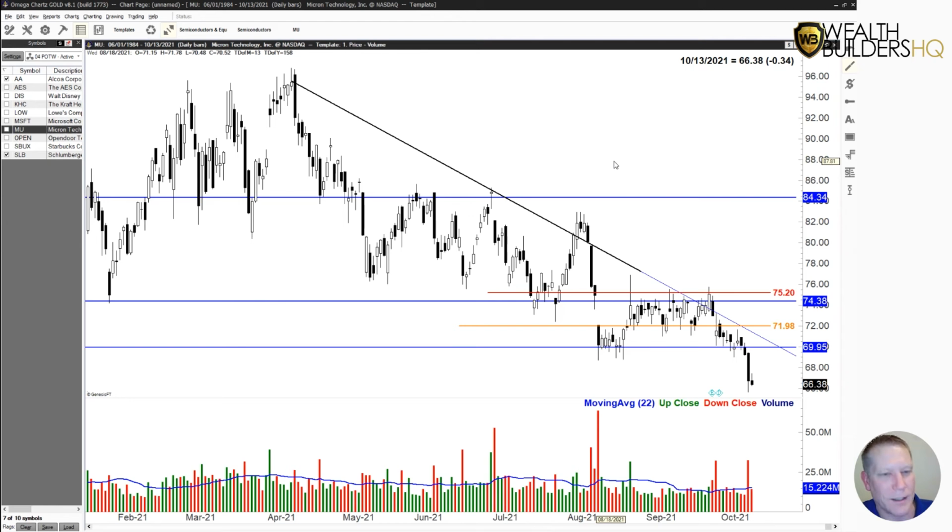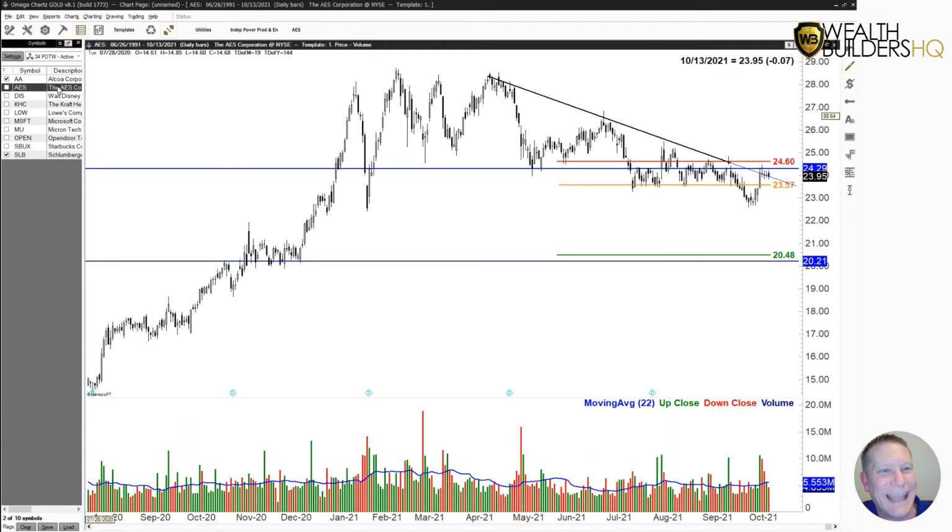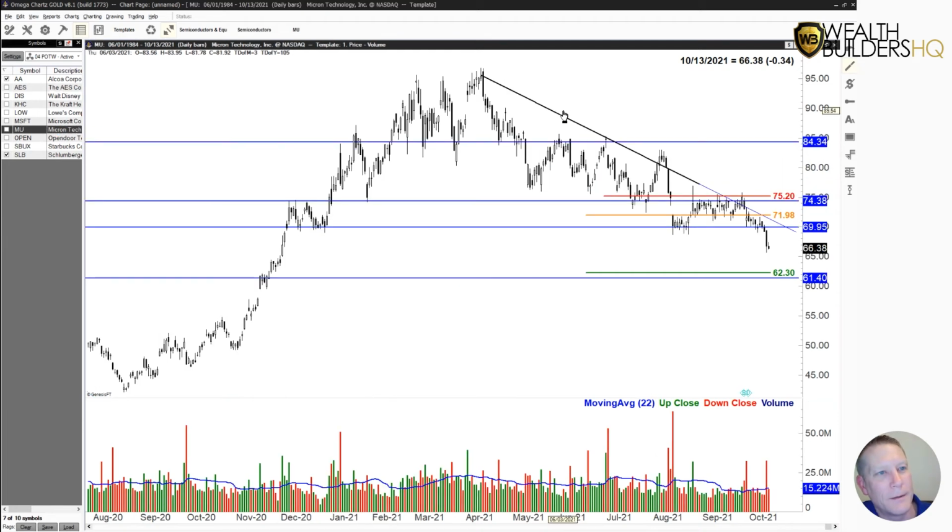Micron, this is one that should be off the radar, but this is one that I've been watching, and the reason I left it on there was AES. Very similar picture, right? Even though it's different industries. Very similar picture, and look at what happened with Micron. It has broken down. A lot of the tech sector's been getting beat up the last few days, and this one went right along with it. So this is a descending triangle that I highlighted back here.